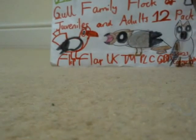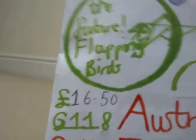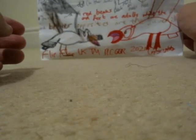These guys there, remember I did the silver gulls last year? This one here is basically the Australian silver gull family flock of juveniles and adults, 12 pack. And yes, because it's winter time, £16.50, yay. I wonder what's up with Flip Flop charging that amount for products like that. I think winter time normally is the prime time for Flip Flop toys to be very expensive because, well, it's not just because of the virus, but also because it's winter, in a sense that it's way too cold. But yes, let me just go ahead and take a look.